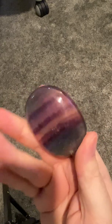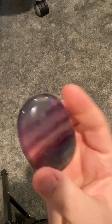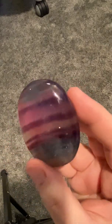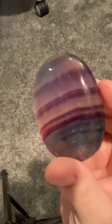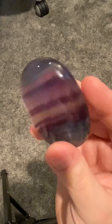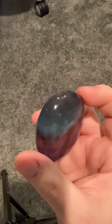Aha! So I saw the question here. So here's a fluorite palm stone. Now this isn't going to be mine. This is going to be for my partner. He was watching it on the live with me, and he said, "Oh, I love that. I love that." And I'm like, "Okay, I'll get it for you." And we had an issue where it took a while to find out where this palm stone came from, where I ordered it from. So now we finally got it solved, so this will be going to him.